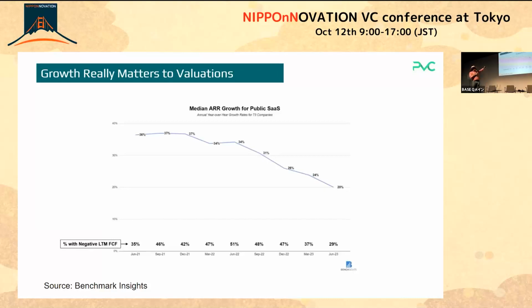And all of a sudden, the growth rates in the public company SaaS index we've seen have dropped from 30% plus to low 20s. So it's challenging to go public when you have these kinds of growth rates. But that's what the sector is focused on right now.